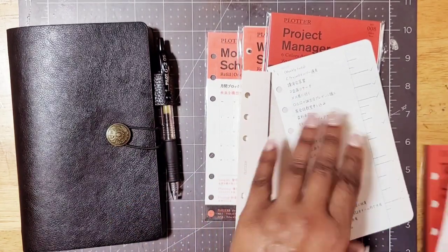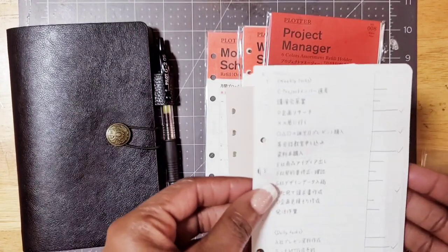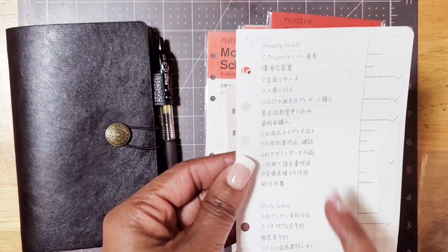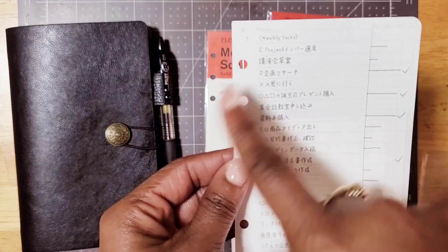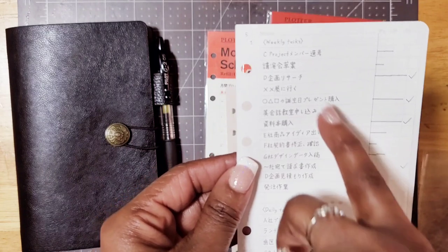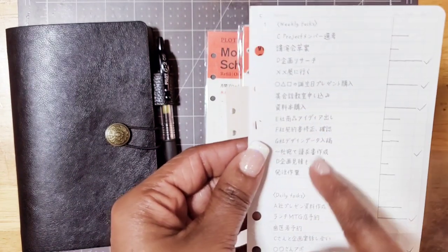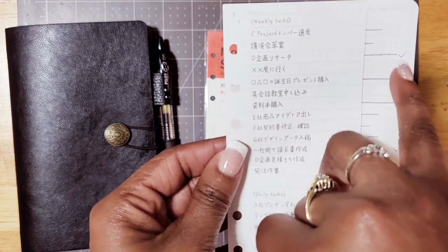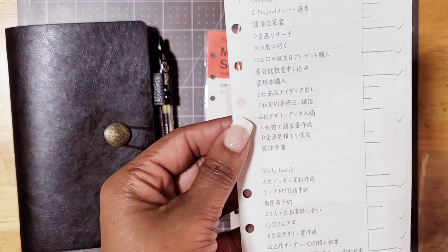And then what you get in the packaging, you also get an example of how you can use this. In this example, I like using my translator app on my phone to see what they were writing. It's kind of fun. You can see they put the date as 5/1, and then up here in brackets, weekly tasks. They have a bunch of things here. You can see how far they've gotten over here, how they plotted it out. And then down here they have daily tasks.